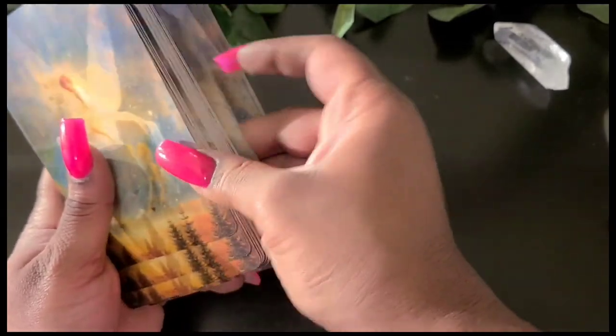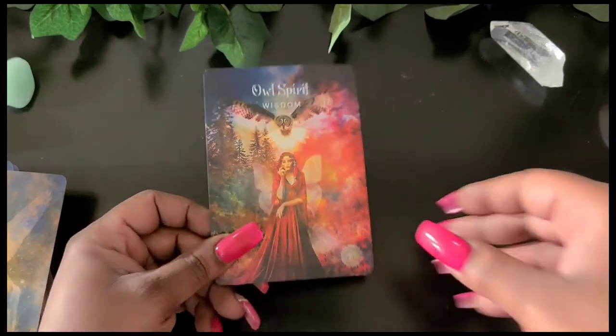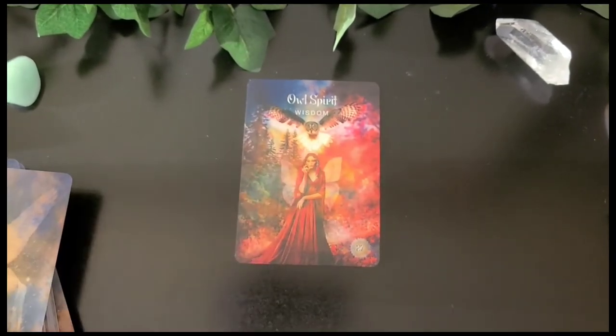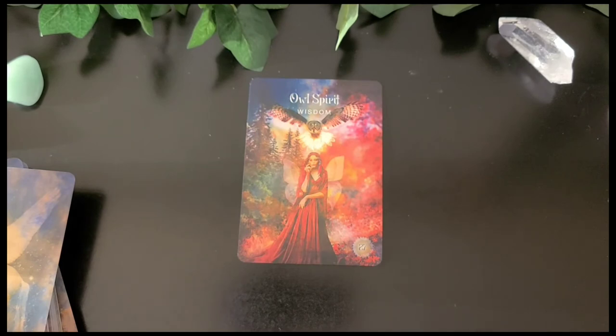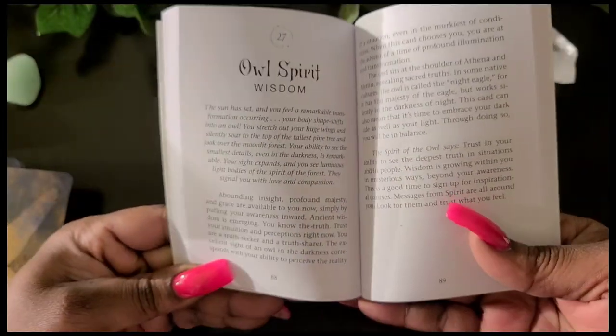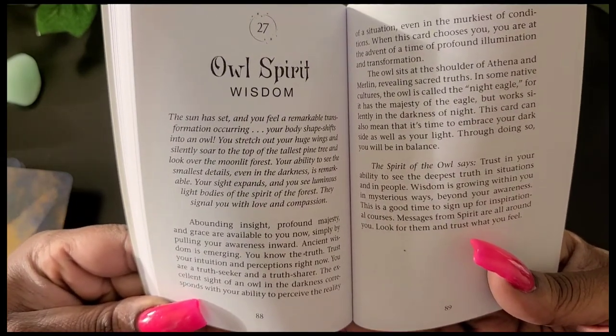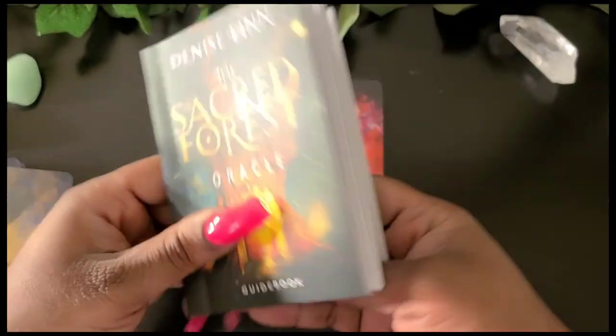Let's pull one for the collective. And we have Owl Spirit. There we go. I'm not going to read it. I'm just going to open it to the Owl Spirit. I don't want this video to be too long. Let's see. That's number 27. I'll just open it and you guys can pause it. Let's see. There we go. Alrighty.